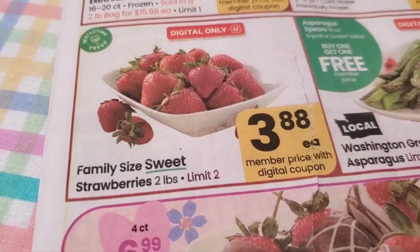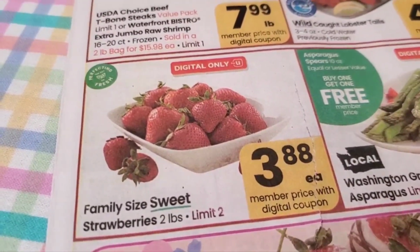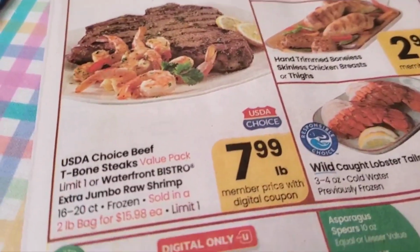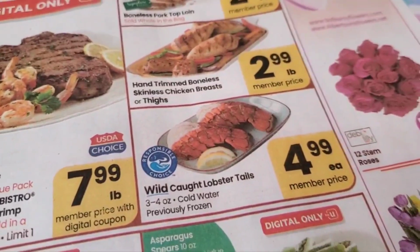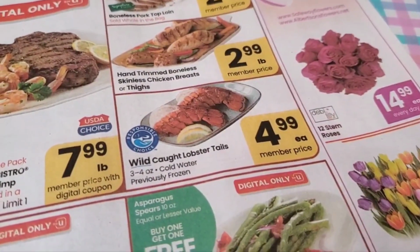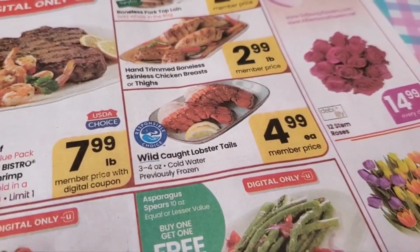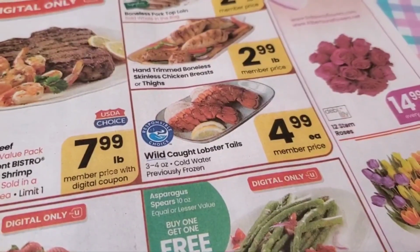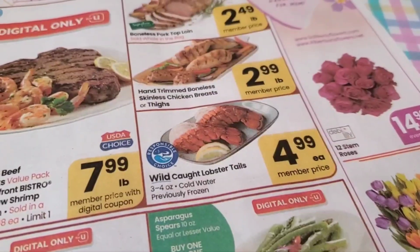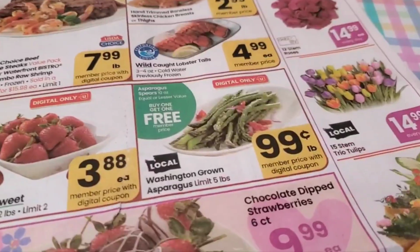This is 2 pounds for $4, well, $3.88. It's a little bit cheaper than normal, but not a lot. And then there's wild caught lobster tail. Now this caught my eye. $4.99 each. They were previously frozen, so you don't want to stick them back in your freezer probably, because seafood I think tends to be fussy about freezing, not freezing, freezing again. Do you know what I mean? Anyway, that might be a good deal. I'm not going to write it down though.